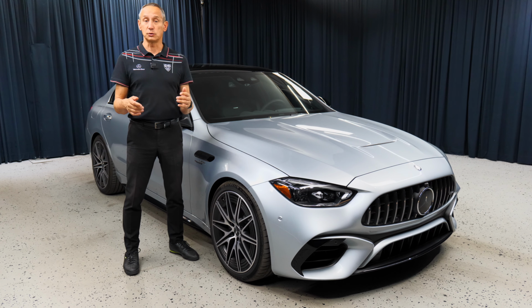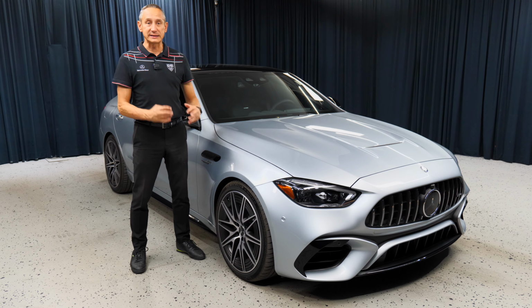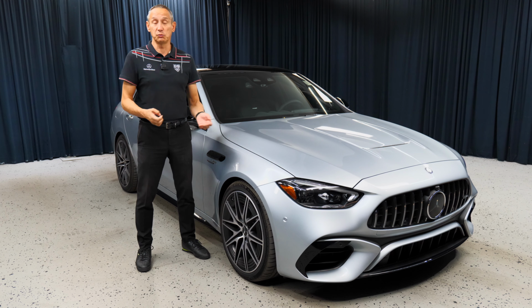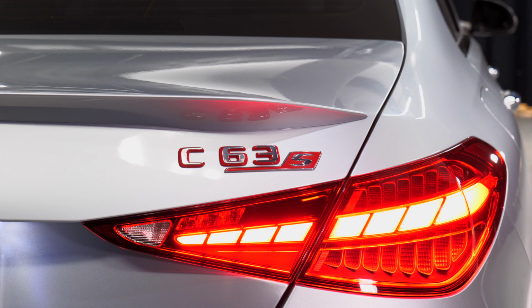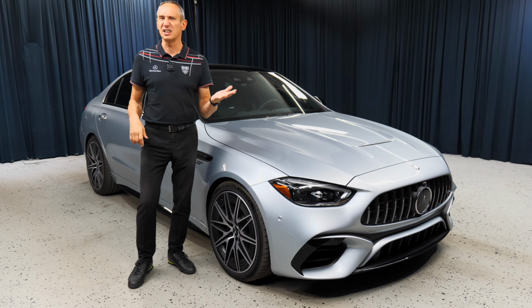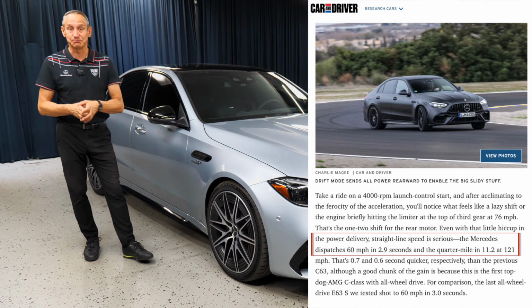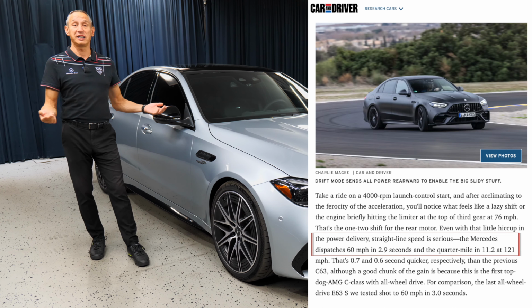So let me just get right into it and show you this powertrain, what makes this car such a formidable opponent. Why is this car going to be one of the fastest cars that you can buy right now on the market? Because it is fast. From Mercedes, 3-point-something seconds; many of the publications clock this at 2.8, at 2.9. We're all going to agree that even 0.1 of a second is incredibly fast. But in a nutshell, this is a fast car.